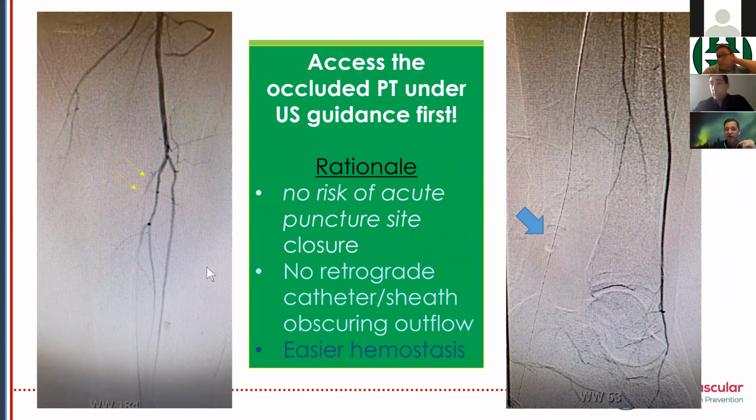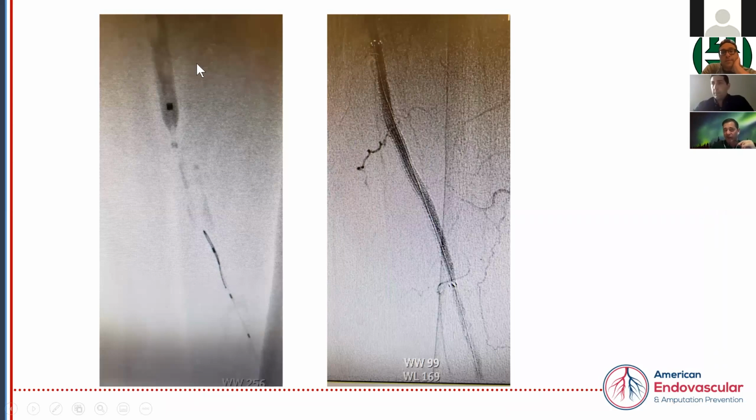And here we've done what we call our rendezvous. We had some bleeding, so I inflated a balloon in that track. Now a catheter comes up from below. We're able to pass the wire into that antegrade catheter. And once we have through and through access, we complete therapy, in this case with a stent graft.